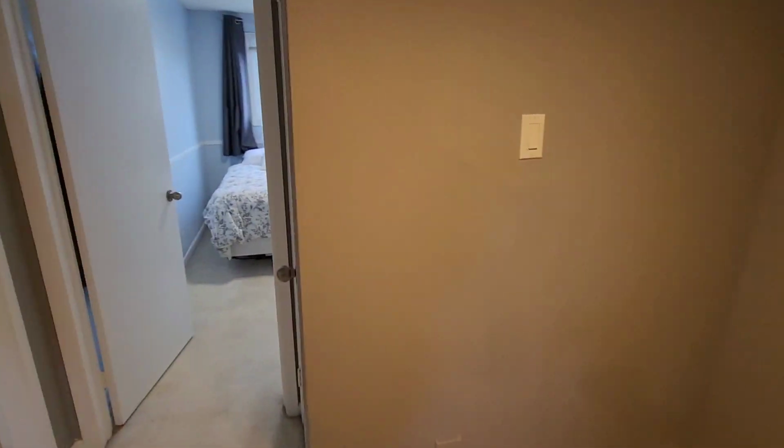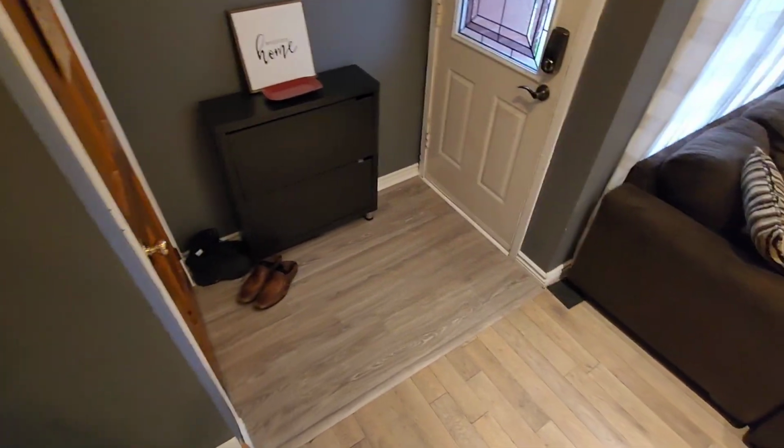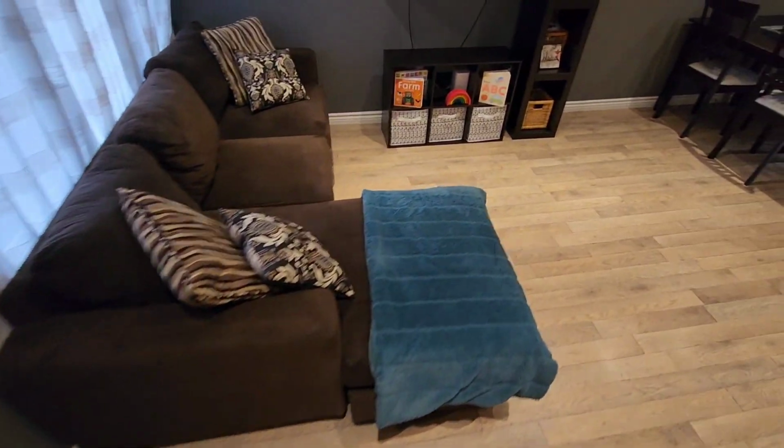And so that's the tour of the home. It does have air conditioning, which is super important for living in Canada during the summer. I don't know what's going on, but it's getting hotter and hotter and hotter.